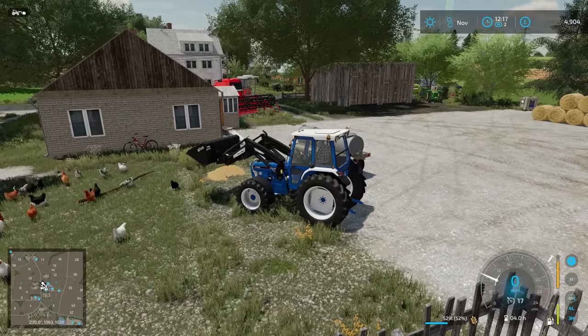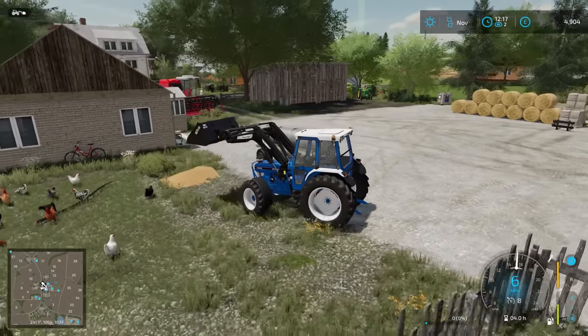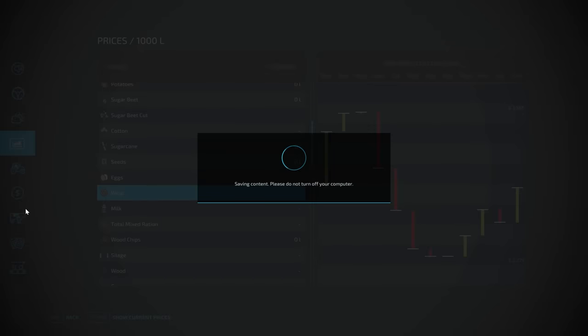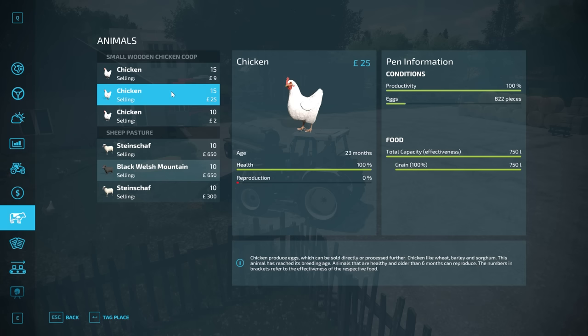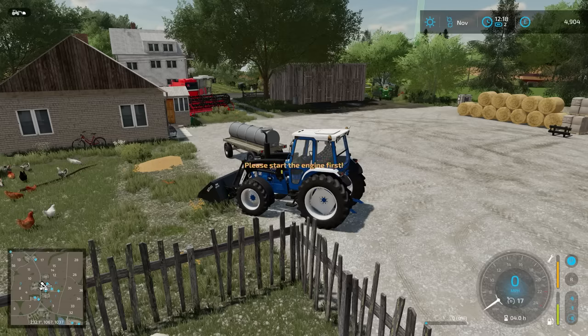They still have their scratching pole, which they look to be enjoying, actually. There are two hens on that right now. And we'll just have a final check. The sheep look happy. The chickens look happy. That's good to see. We may have to sell some more chickens soon. But we'll leave it here for today.